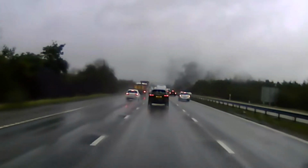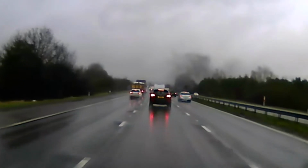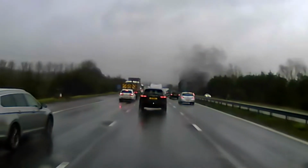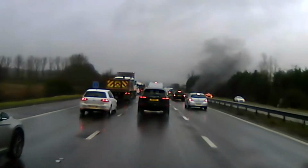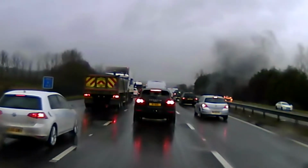Now here's something you don't see every day. If you look on the right, there was this dark cloud, and all the traffic started braking. And the reason was there was a vehicle on the other side of the road on fire, on actual fire. Didn't look like anybody was hurt. They'd all kind of gone to different cars. But there you go. That's some real A-Team stuff right there.